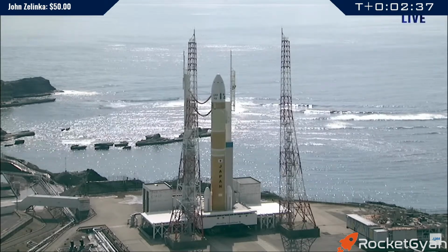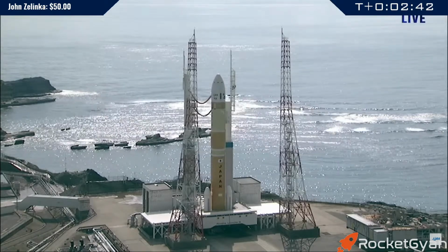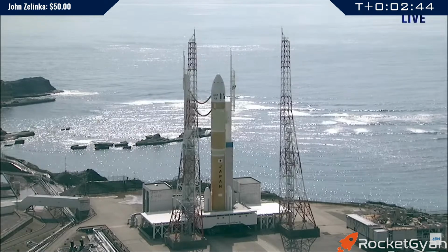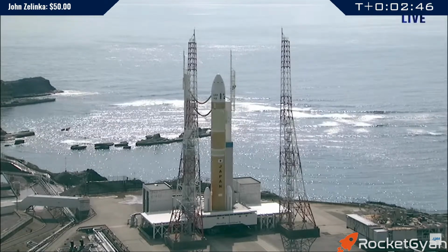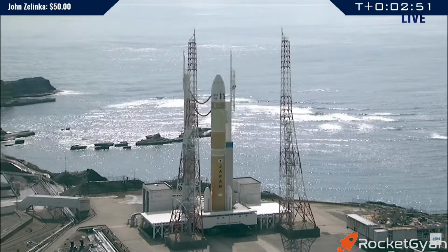Repeat. This is an announcement from the Takesaki Range Control Center to all launch operators and personnel. We have a report that the main engine was ignited, but the solid boosters were not. We are now confirming the situation.